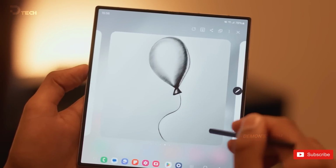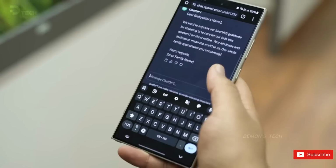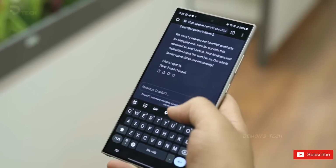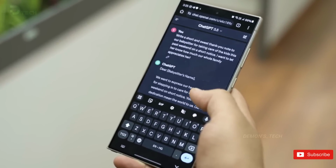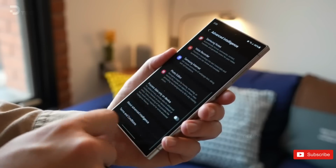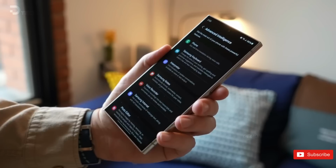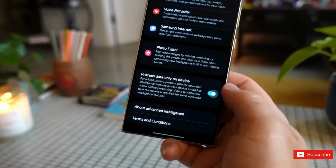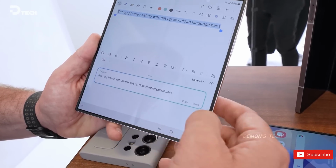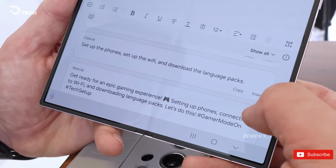Samsung ensures consistent software support for both the S24 Ultra and Z Fold 6, committing to providing 7 years of software updates and security patches. This long-term support guarantees that users can enjoy the latest features and enhancements on their devices for an extended period, making the Galaxy S24 Ultra and Z Fold 6 reliable choices for tech enthusiasts seeking longevity and performance.